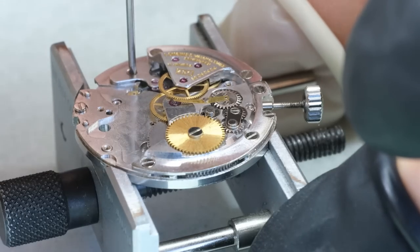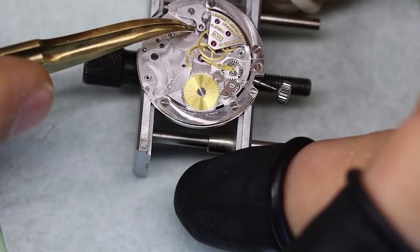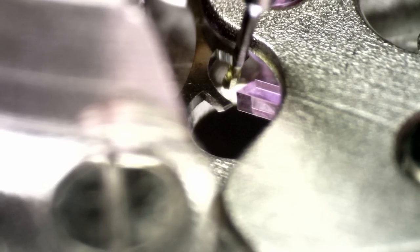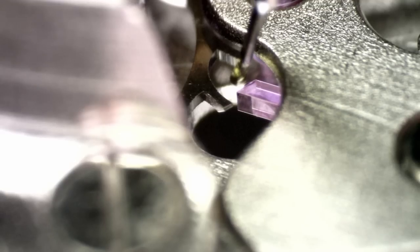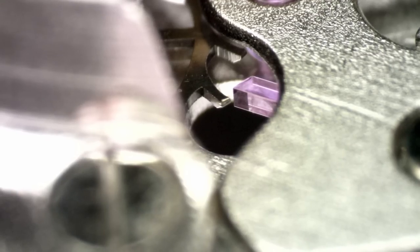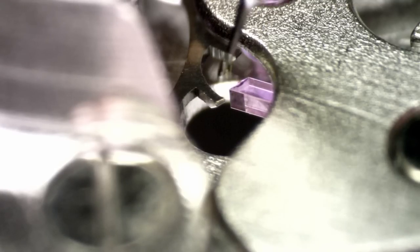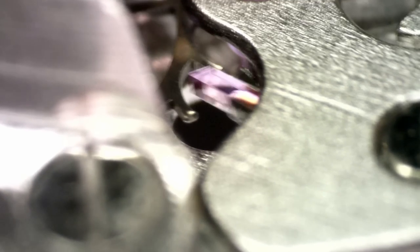All right, we got the base movement together. We're going to oil the pallet. Or sorry, let me just rewind. You're going to grease the pallets. And the reason we're using grease is again because of the high speed of the pallet fork flicking back and forth. So if we used oil, that would be flung off the pallet and get into the wheel where we don't want it.